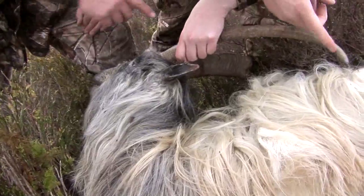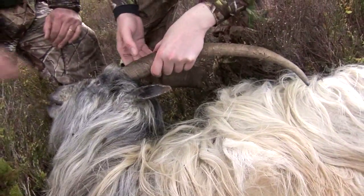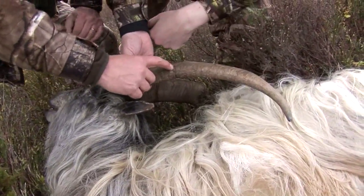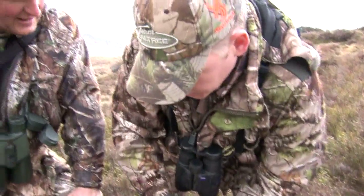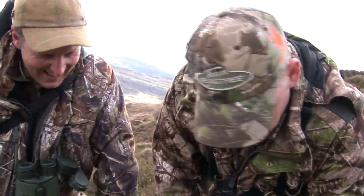But if he wasn't broken, he's still a pretty good size animal, isn't he? What is he, 1, 2, 3, 4 years old. Still smells as old as his dad, though. Now, this one smells nasty.